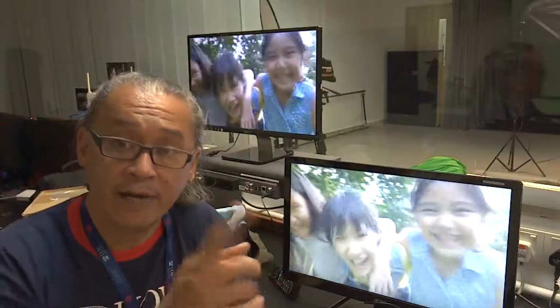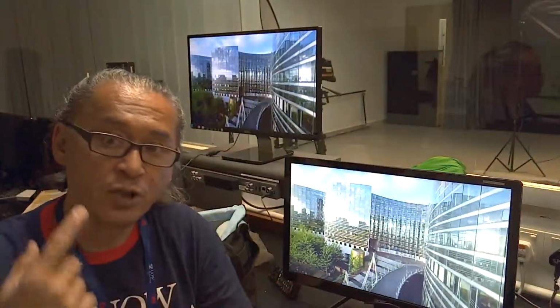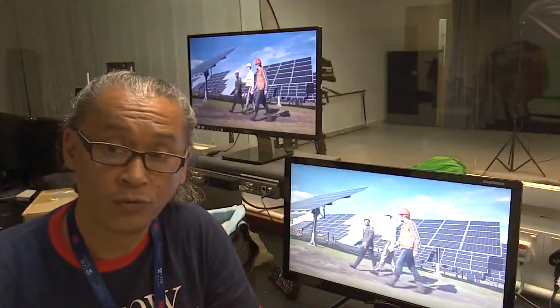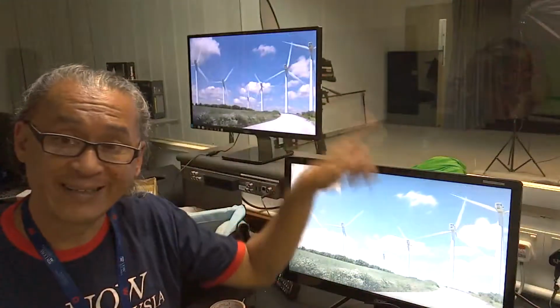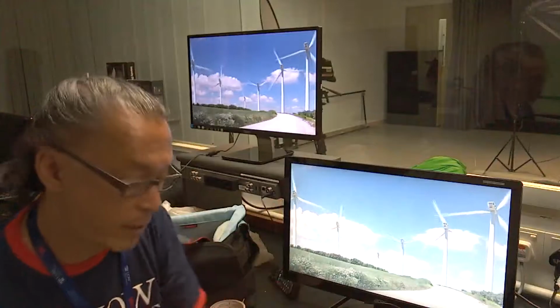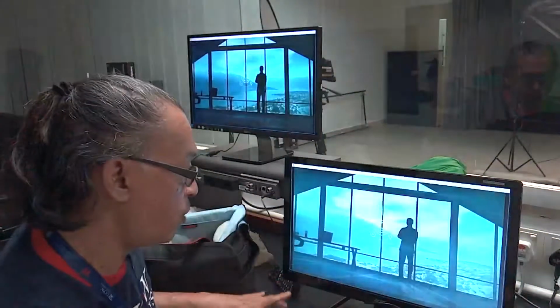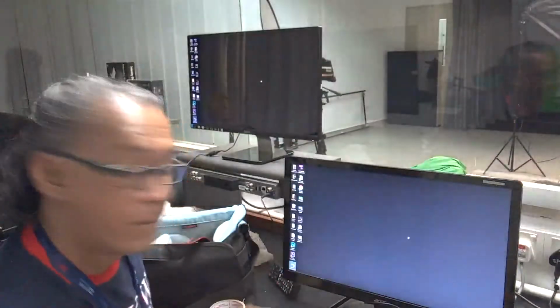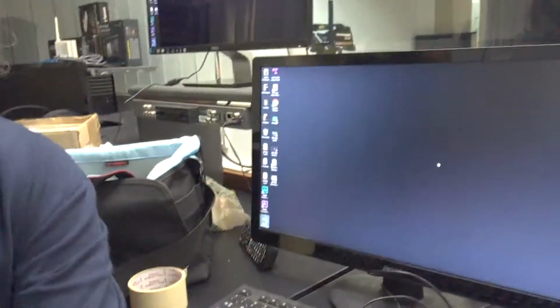Right now, these 2 monitors are connected to this PC, and we are doing something called clone. It is in clone mode. That means monitor A shows the exact same thing as monitor B. Now to get into clone mode, I'm going to close this video. Actually, I'm going to change the screen orientation so you can have a look at what I'm doing.